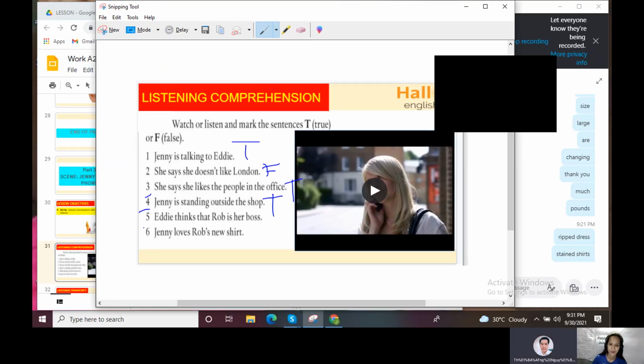How about number five? Eddie thinks that Rob is her boss. It is false, because Eddie thinks that Rob is her new boyfriend. It's false. How about the last one?